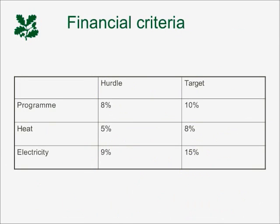So this is the financial criteria that we've set for the programme. There are two sets of numbers here. One is a hurdle rate and one is a target rate, and I'm sure you're familiar with them. But the target rate is really where we, given a set of factors that are known to us, so building on what we believe the project costs will be, and that includes everything from the kit, the consultancy, project management, grid connection, heat main, potentially building a new boiler house, versus the income and saving side of things.